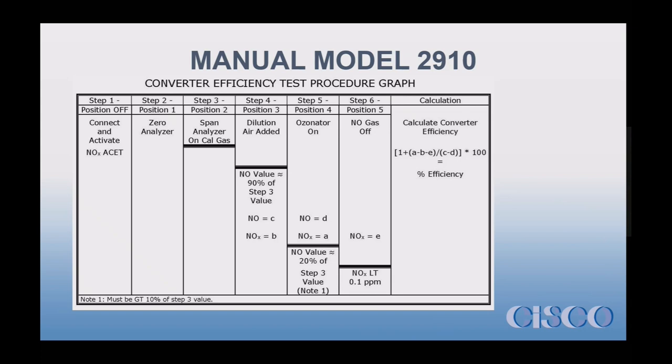So again, we're basically comparing this and this. And the NO is up here, the NO is down here, and the NOx should stay right about there. Okay? Make sense?